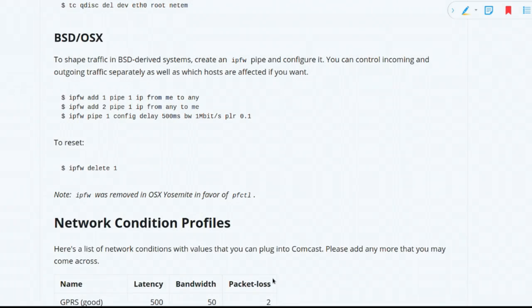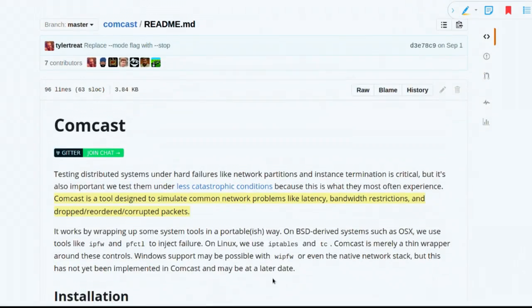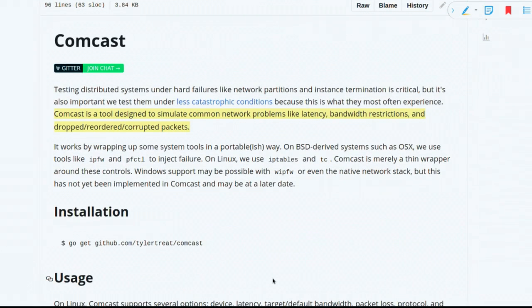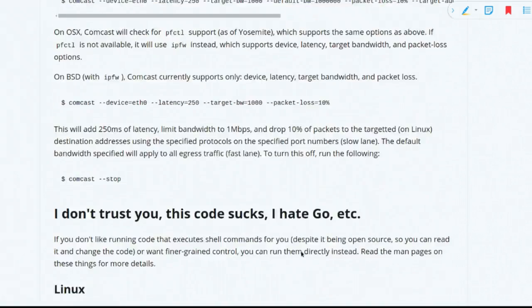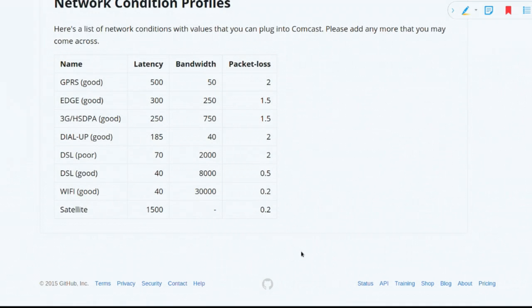And so I've written an article in the FreeBSD Journal about doing this, because you can simulate delay, simulate packet loss, limit bandwidth, whatever you want to do. Very cool. So, yeah. And then they have some profiles here, or even just a handy table you can use if you're doing it any other way. You can see what the different setups would be. If you're on dial-up, you need this many seconds of latency, you have this much bandwidth, and this percentage packet loss. I love it.